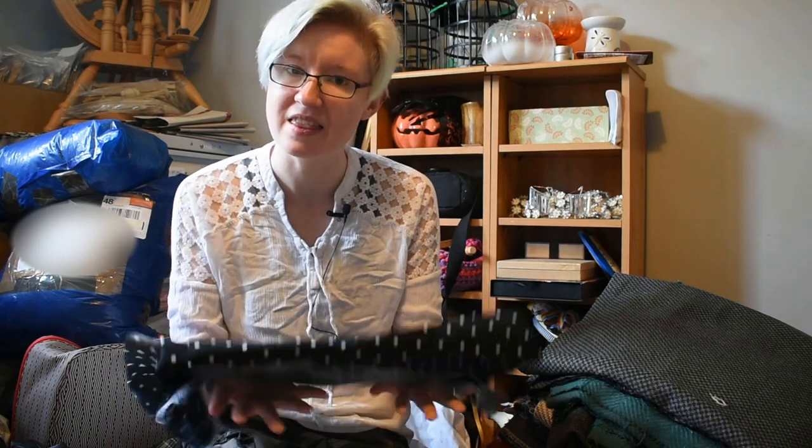Does anyone else get this where you're just like, okay, I could make a whole bunch of complicated things like button-up shirts or trousers, or I could just make a dress. Make a dress in like a day. Dresses take no time. This is a very lovely fabric.